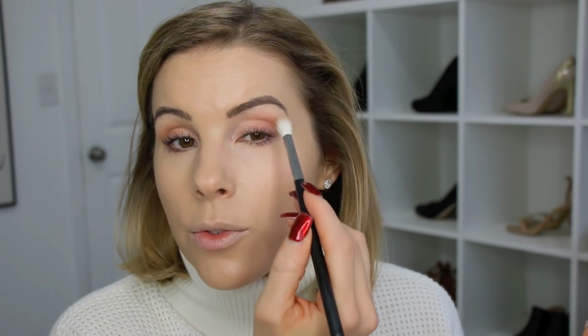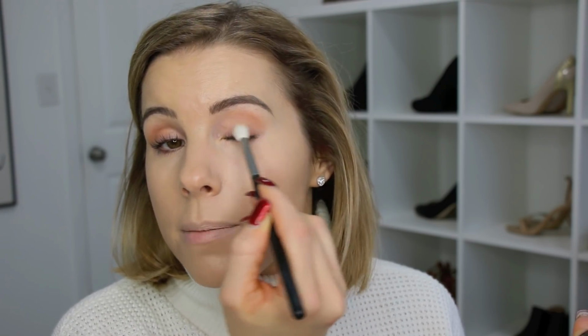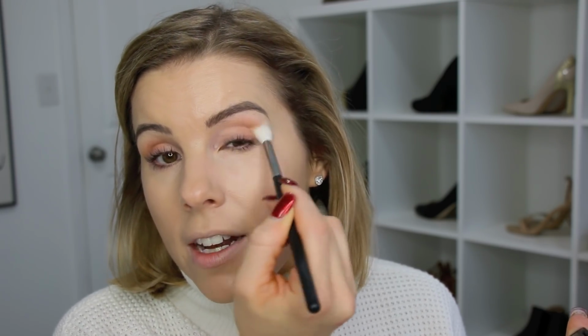So I'm just using my Morphe M573 brush, and I'm just brushing that all in the crease, and then I'm taking a little bit of it here in the outer V and on the lid and just blending that out there, just making it look smoky, and it's just kind of more of a messy eye look. It's not a super put together look. Plus it's such a light color, it's not gonna add too much.